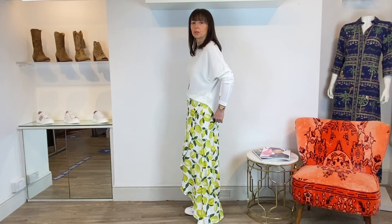I've popped on a little sweater from Be Young, nice little slash neck, little bit of a back wing, but not too much. I still think you could get a denim jacket over it. I've tucked it in at the front, but it is a little bit longer, as you can sort of see from the side. And again, I've teamed it with the Unisa Farola trainers.